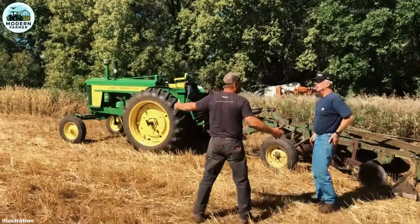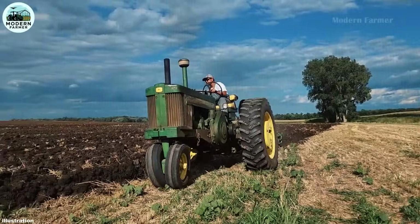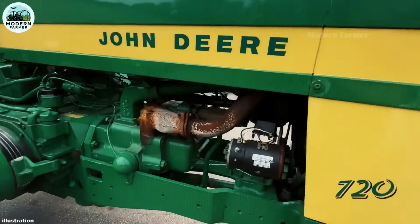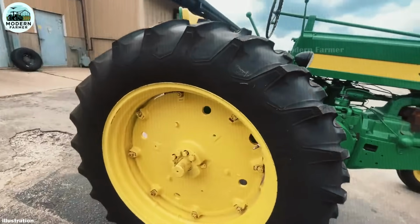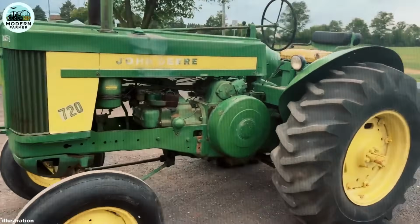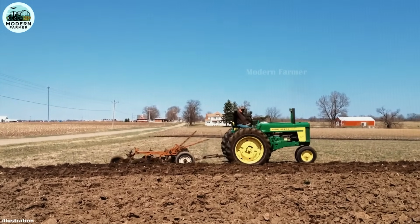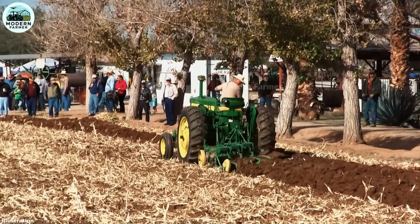Some veteran farmers call it the Mack truck of the tractor world, strong, rugged, uncomplicated, and never-ending. On the used market, the John Deere 720 can fetch anywhere from $5,000 to $10,000, depending on condition, whether it has an independent PTO, and whether it has power steering. That's a very reasonable price for a tractor that can actually work, not just be a showpiece.